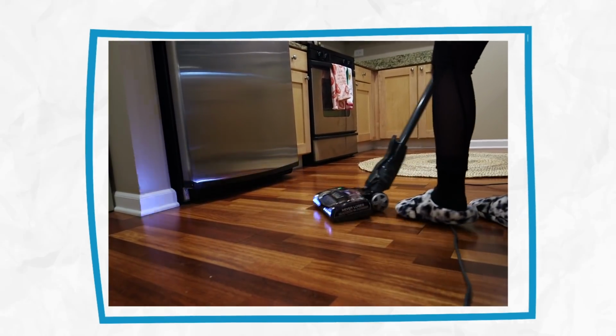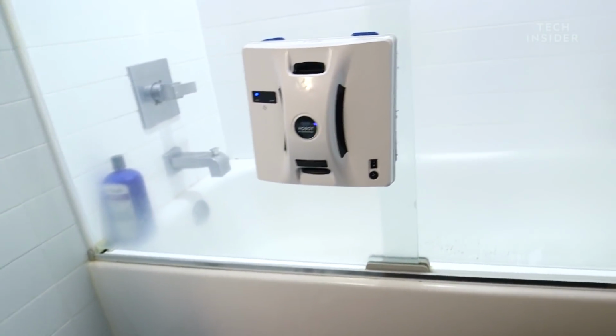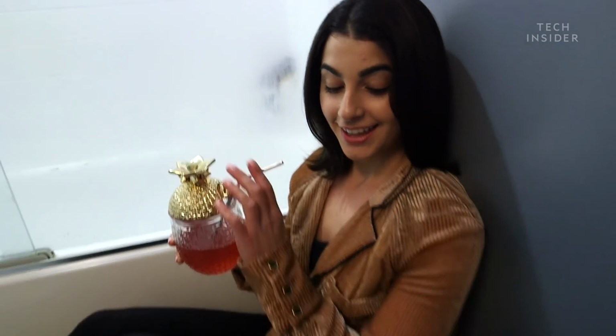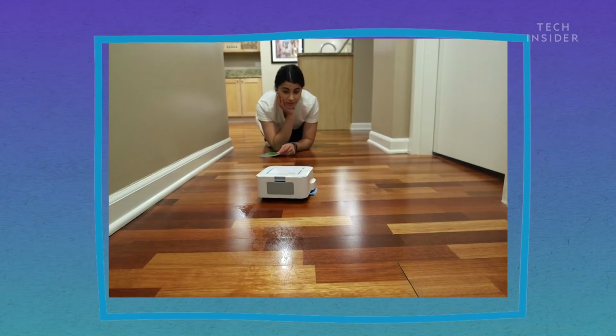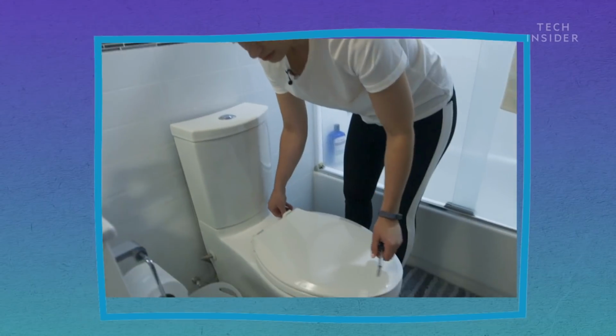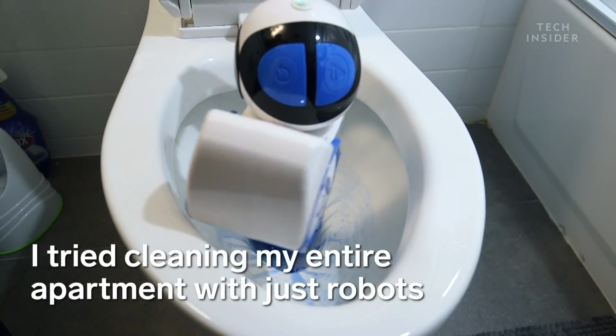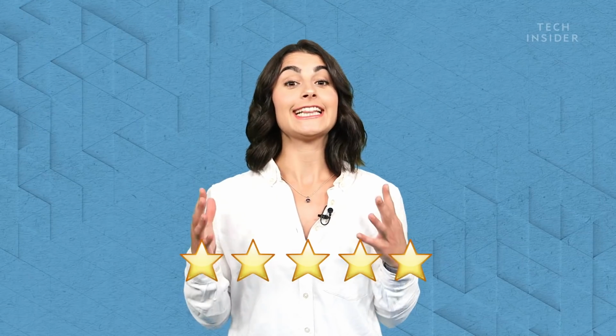I clean my apartment twice a week and could always use some help. I wanted to see if it was possible to have these robots clean my entire apartment, so I could get some of that time spent cleaning back. This doesn't go very far. Oh no. I'm just unscrewing the top of my toilet to remove it. It's like a vacuum! I went on Amazon to find 4 of the highest rated cleaning robots.